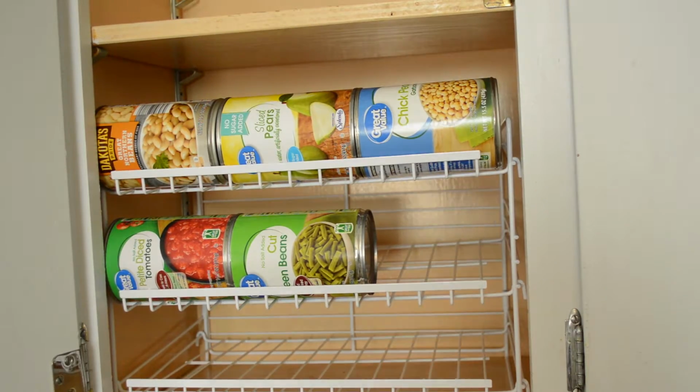So that's where I'm at right now. I have 1 can of chickpeas, 1 can of pears, 1 can of Great Northern beans, 1 can of green beans, and 1 can of diced tomatoes. I already know I need to buy black beans. I think I want 1 or 2 more cans of the Great Northern beans. I need more tomatoes. I need cans of corn. So this will be much more stocked when I get back.